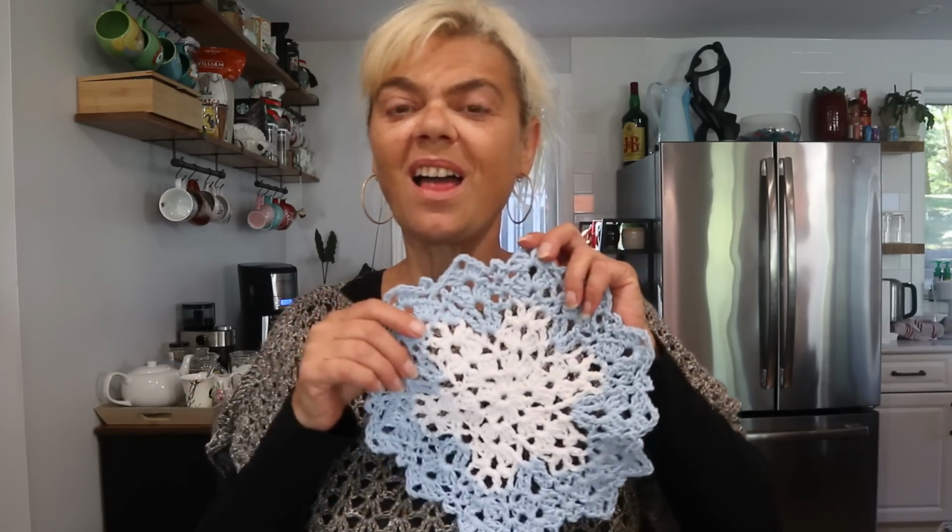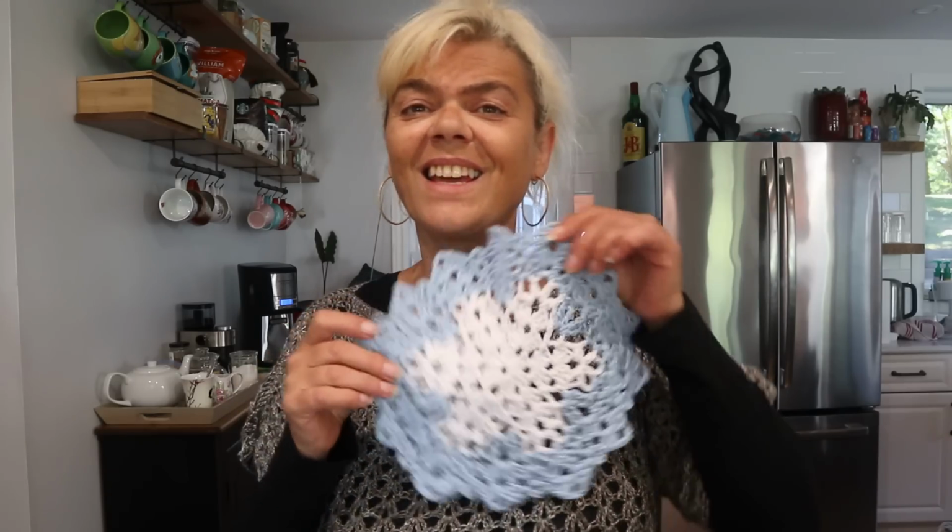Oh my goodness, I must have some Christmas colors somewhere. I just have to go look for it. I'm going to make a bunch of them. I love this. The tutorial's great. I don't know if she has a written pattern, but I'll leave the link for her tutorial and you guys can figure it out afterwards. Isn't this fun? I love it so much.